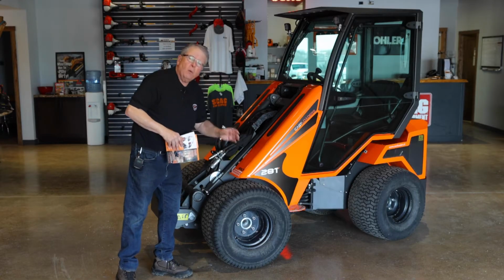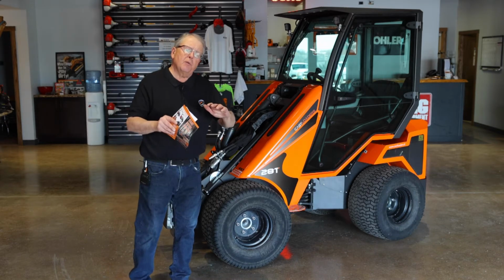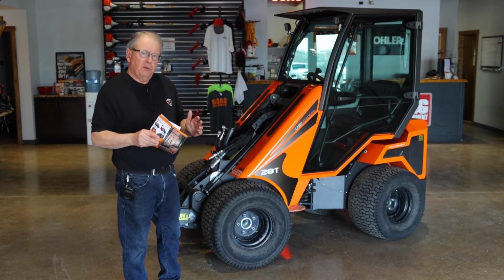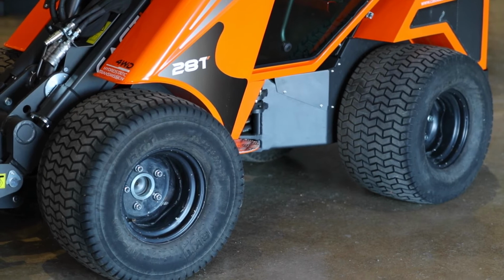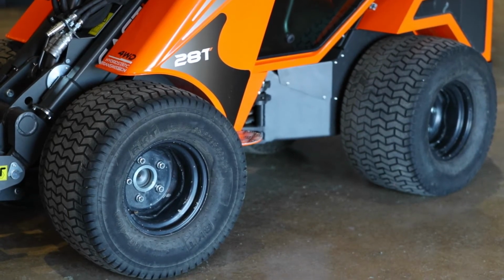4-wheel drive with hydrostatic transmission. Infinite speeds forward and reverse for lots of tractive effort and infinite ground speed control. What you see on this one is an optional tire system. It's a 26.5 by 14 by 12.